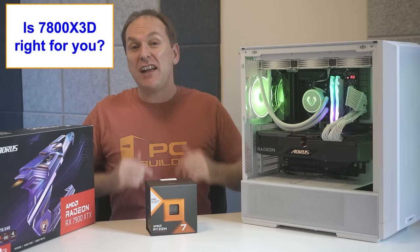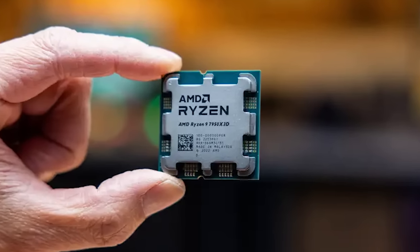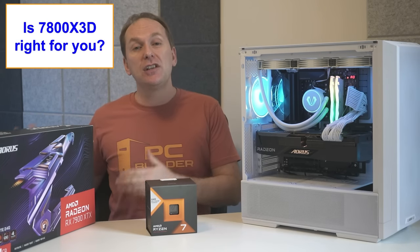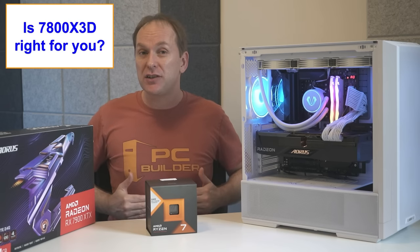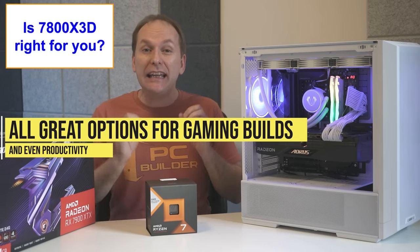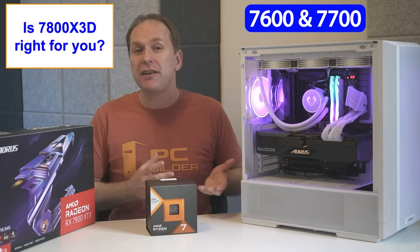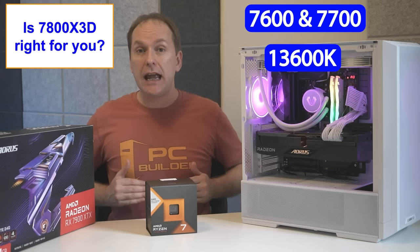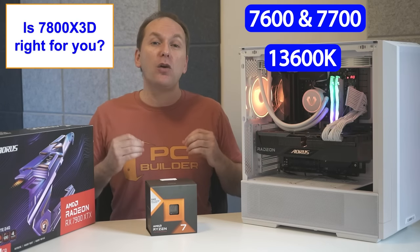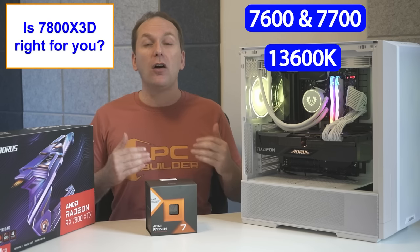So should you build the 7800X3D, or should you go with the i9-13900K or Ryzen 7950X3D instead? Or should you drop down to the Ryzen 7700, the i5-13600K, or even the 7600 instead? Quite honestly, any of these are great options if you're primarily gaming and even doing production work like video editing. The cheaper Ryzen 7600 and 7700, as well as the i5-13600K, are great options for those who are trying to stretch their dollars and can't quite reach up to a faster GPU like the 7900XTX or the RTX 4080.